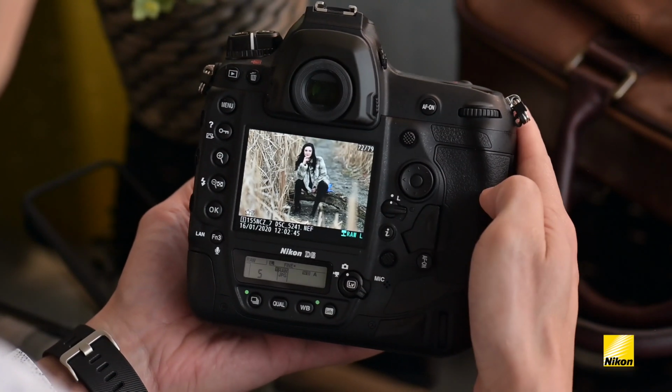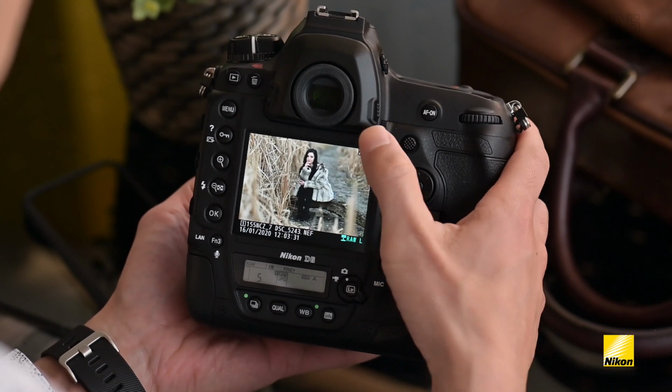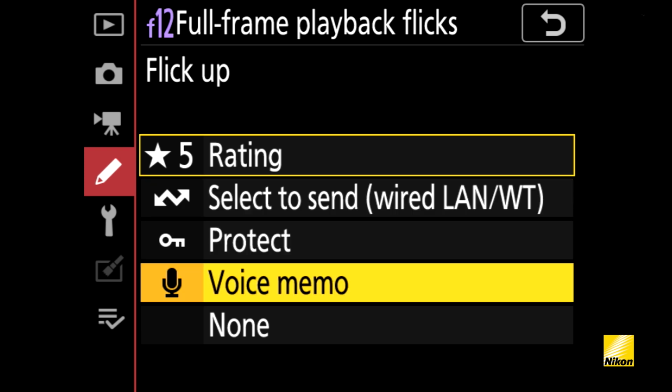Now, being able to physically send the photos is just part of the equation though, because when you're in the middle of a shoot, it can sometimes be difficult to sort and prioritize which photos should get sent or that you've already sent. There is now a touch option in the D6 that allows you to quickly select a photo just by flicking up or down on the touch LCD screen. You can give a photo a rating, select to send the photo, protect it, or begin a voice memo, all with just a quick touch of the screen.